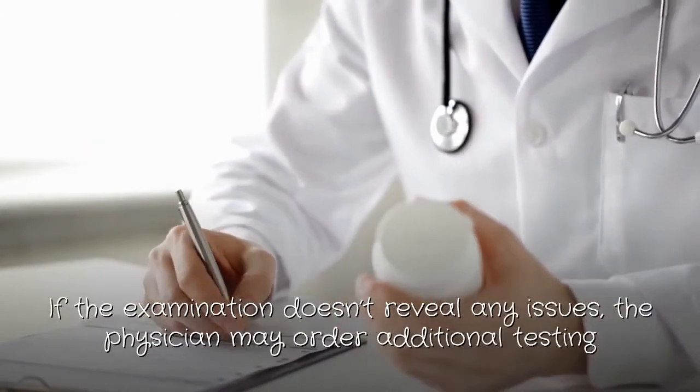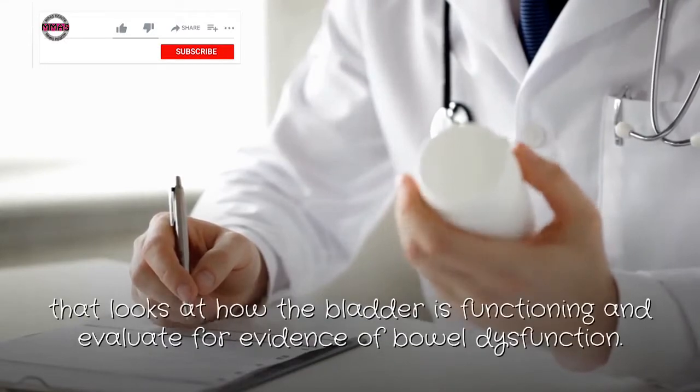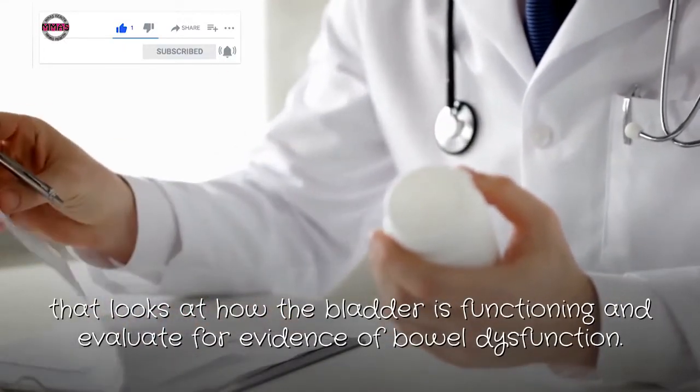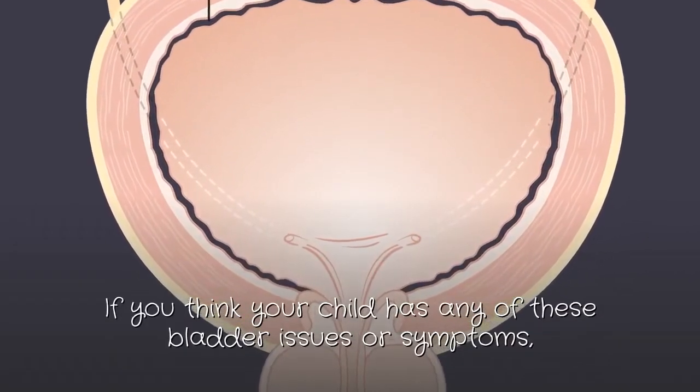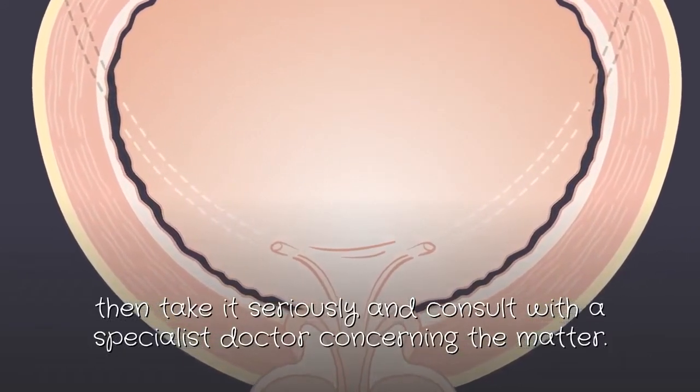If the examination does not reveal any issues, the physician may order additional testing that looks at how the bladder is functioning and evaluate for evidence of bowel dysfunction. If you think your child has any of these bladder issues or symptoms, then take it seriously and consult with a specialist doctor concerning the matter.